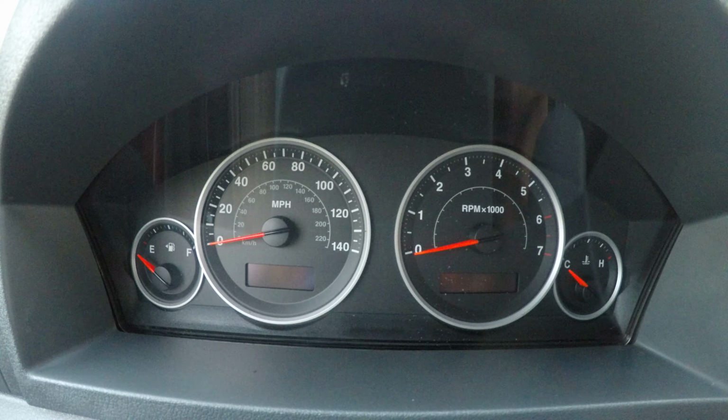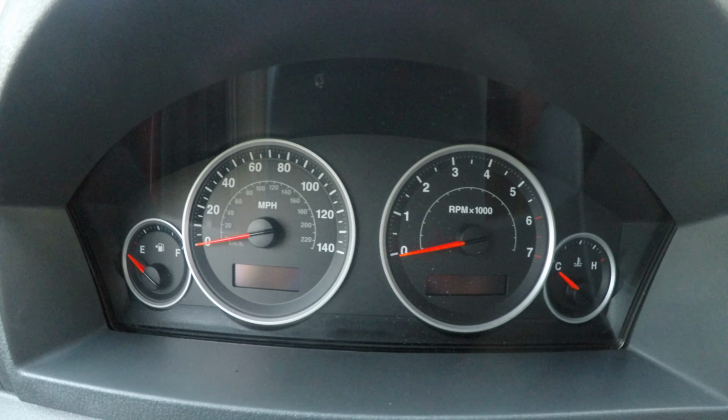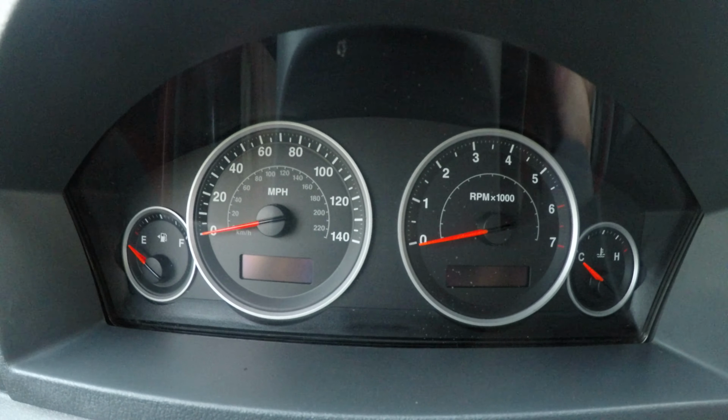Hello everyone, my name is Pat and today I'm going to be showing you the 2005 Jeep Grand Cherokee 4x4 Limited.